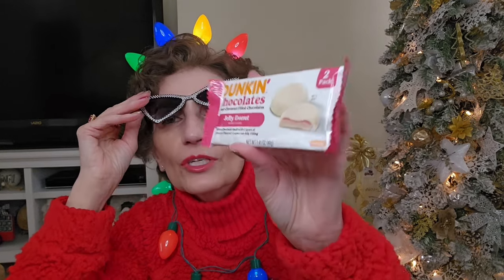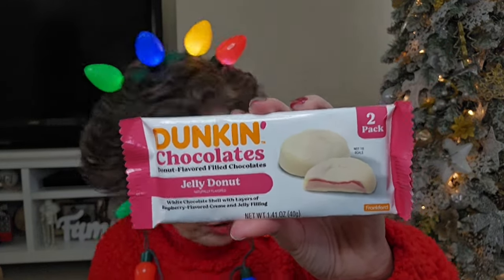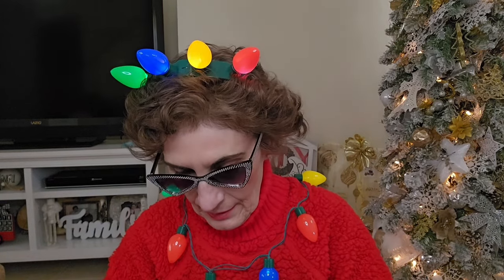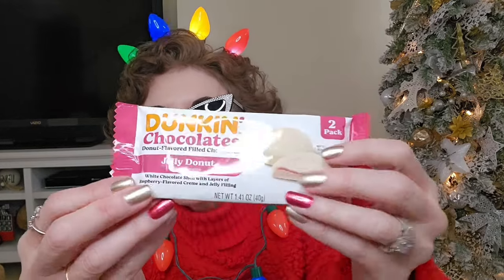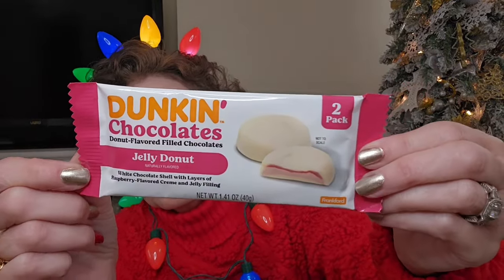And then I saw so many people hauling these, the Dunkin' Chocolates donut flavored filled chocolates, the jelly donut, you get two. White chocolate shell with layers of raspberry flavored cream jelly. Oh, that looks so good, you guys. I thought this would be bigger. It's very small. The package is about 6 inches wide and 2 inches. So it's not very big at all. It looks bigger when others were hauling it, but I think that's gonna taste really good. So yeah, Best by September, what? Oh, 2024.